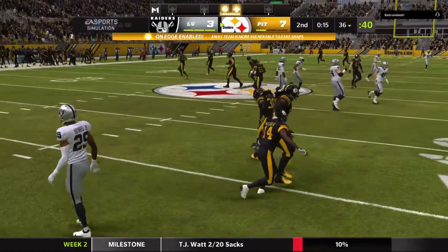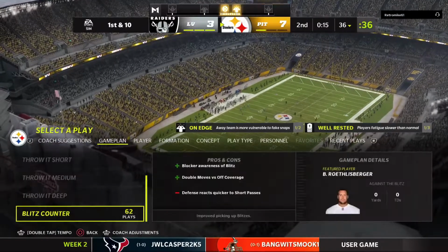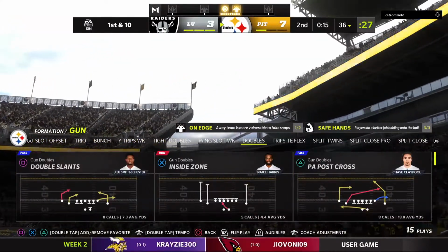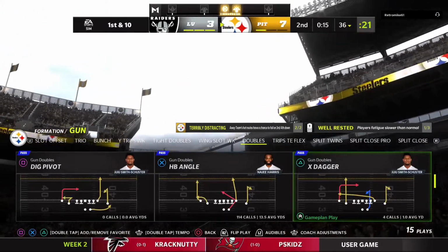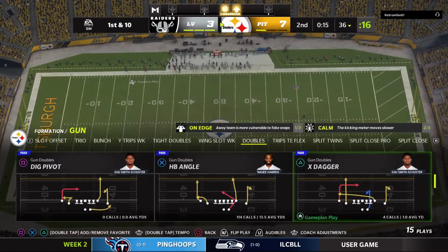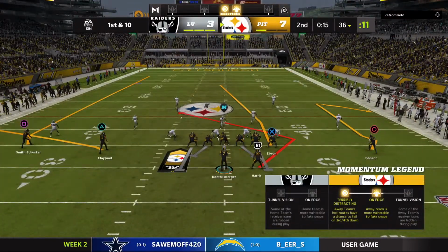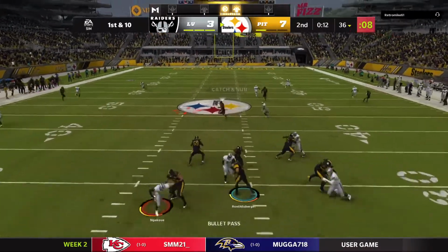So a change of possession here on the punt. And control of the football switching hands with very little time remaining until the half. The Steeler offense here about ready for their next drive. And with decent starting field position, there may be only a couple completions away from field goal range.